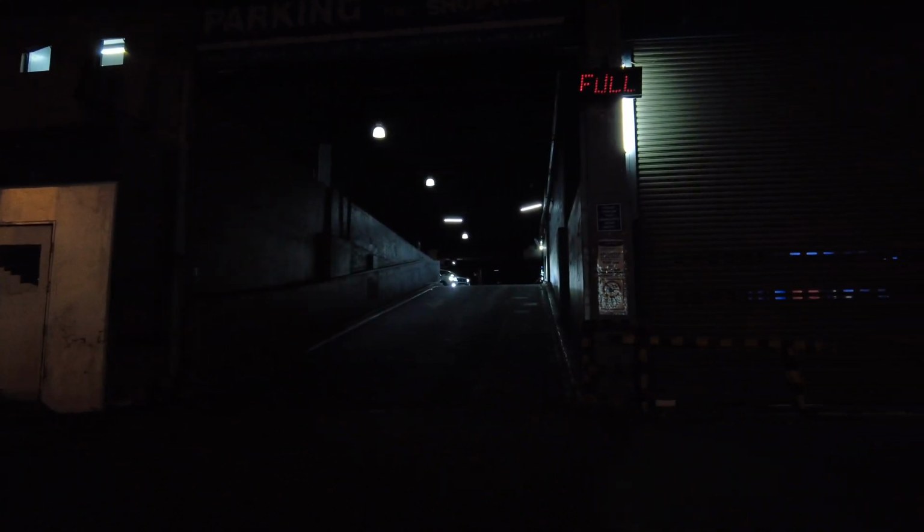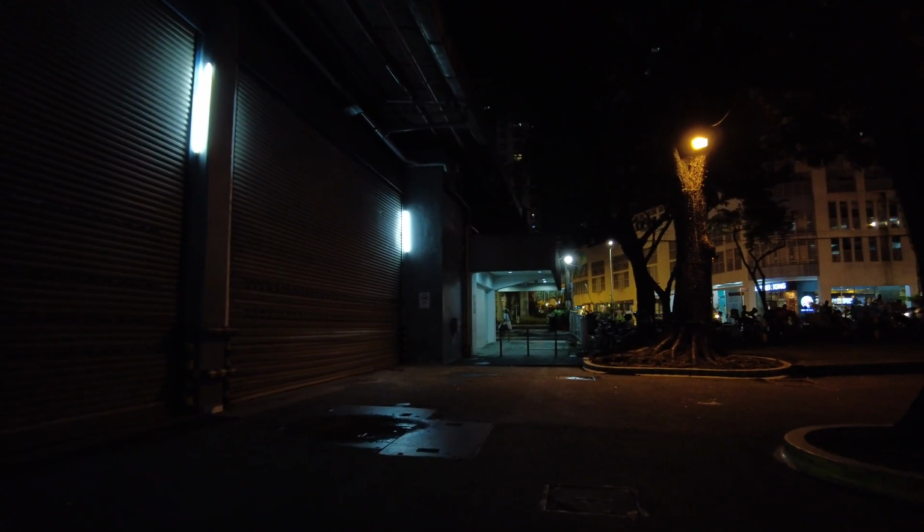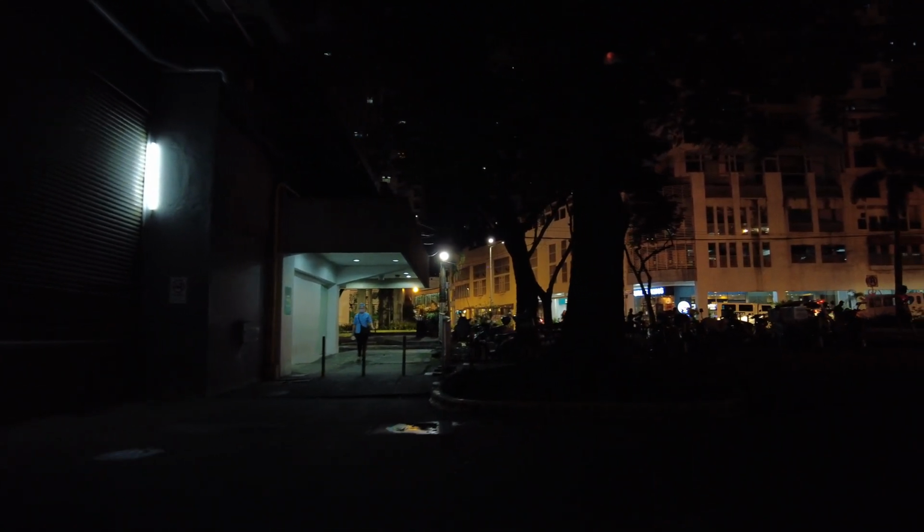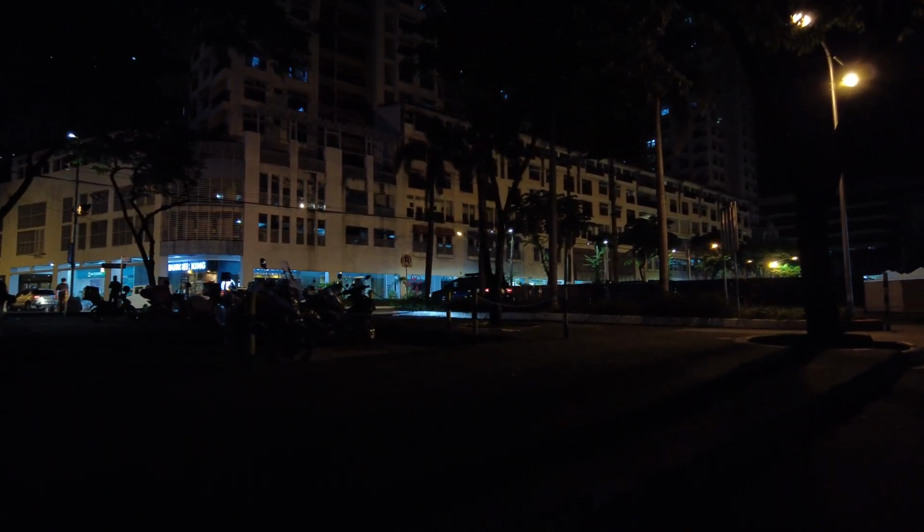There. Unfortunately, it seems to be quite dark to be captured well on camera, but that will at least give you an idea. So there's a ramp going up to the parking lot, which I would not really consider a basement parking, which I find refreshing, because many of the mall parkings here are located at the basement level of the malls.